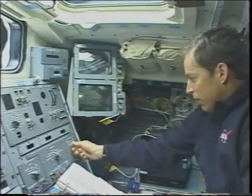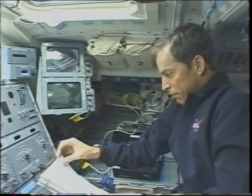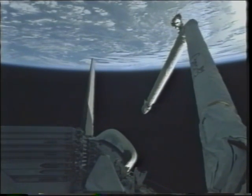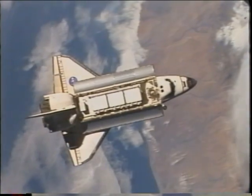On the second day, we need to check out both the EMUs, the suits we're going to use, and then Jim also checked out the SRMS, which he was going to use to take the P1 out of the payload bay. Here's a view from the station of us 8 miles away, and you'll see the burn where we, right there, ignite the OMS to commit to target intercept.